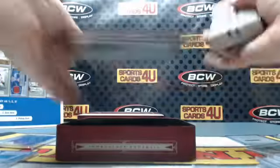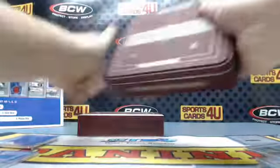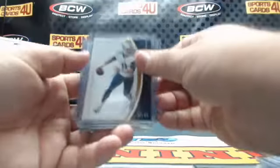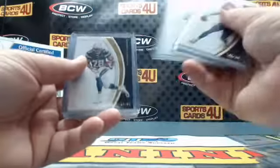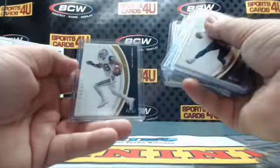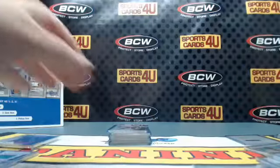That's the break. Now, a recap. No randoms. All right. Numbered to 99: Titans, Marcus Mariota. Saints, Mark Ingram. Chargers, Melvin Gordon. Jaguars, Allen Robinson. Buccaneers, Jameis Winston. And Cowboys, Dez Bryant.